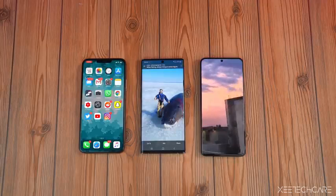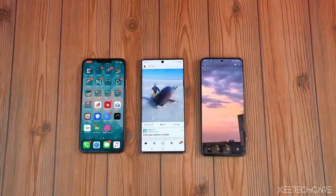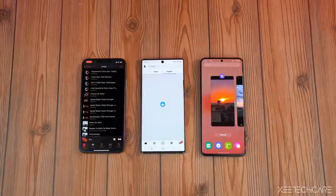So that's all the latest news regarding the iPhone 12 series. Unfortunately, the notch is here, but it's still going to be affordable.